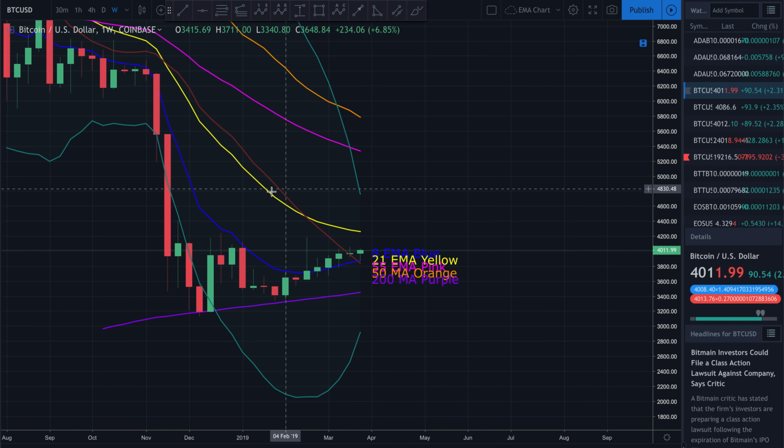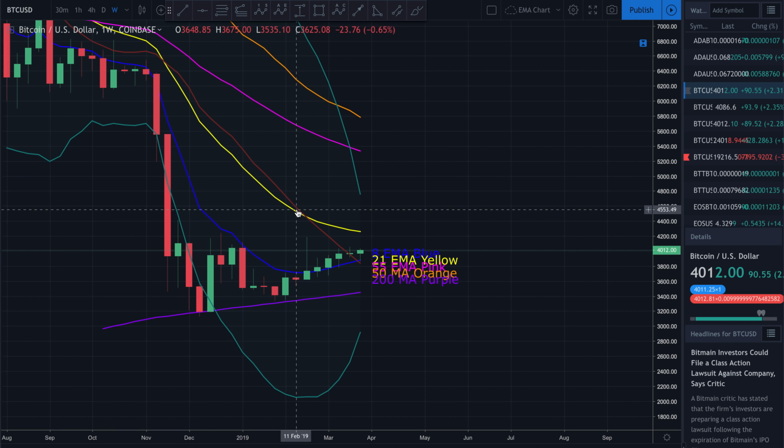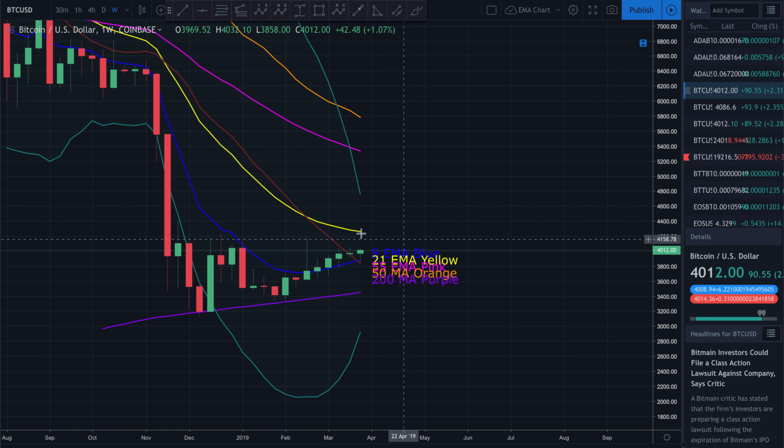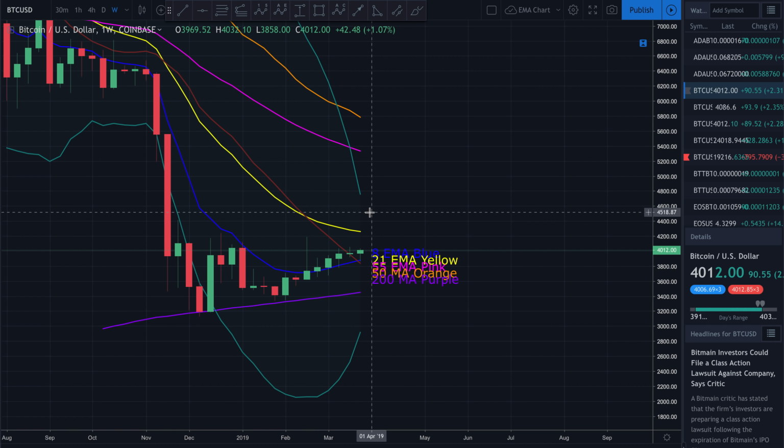A break above on the weekly chart, guys, a break above this 21 period EMA, not moving average, but EMA, exponential moving average, on the weekly chart would be an extremely bullish sign if that can happen. We're nowhere near there yet, guys, but if that does happen, especially if we can close above that, it would be an extremely bullish sign.